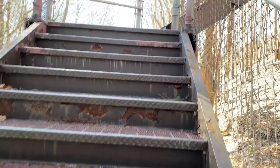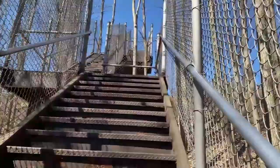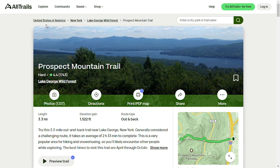So one thing I like to warn everyone that comes to hike Prospect Mountain is that it is not an easy trail to hike. I've heard some YouTubers say it's a moderate trail, but it's not. It's actually rated as a hard trail by AllTrails. So if you're a first-time hiker, you should definitely be aware of that and make sure that you bring enough water and that you're also strong enough to hike this trail.